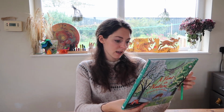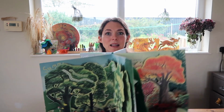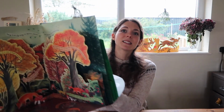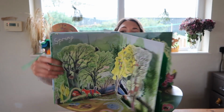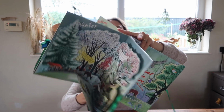Last but not least is this Carousel book, A Year in Nature, by Eleanor Taylor and Hazel Marshall. And this one is very, very beautiful. It folds out like this, and it contains a different little section or quarter for each season. So here's autumn, summer, spring, and then we've got winter. So a beautiful one that you could set out on a table if you're doing a bit of learning about the seasons. And yeah, just a very beautiful one to add to your collection.